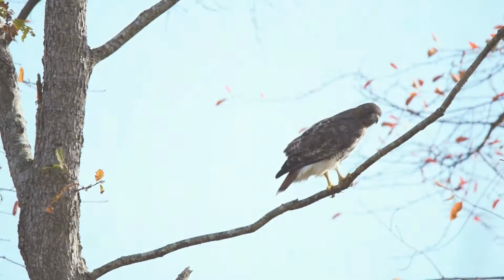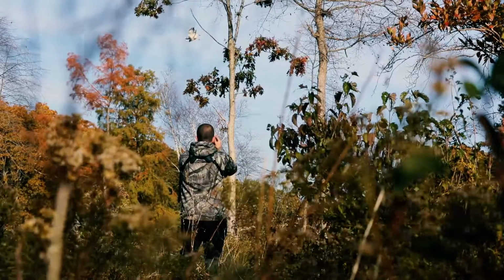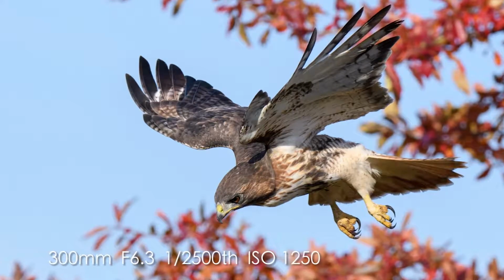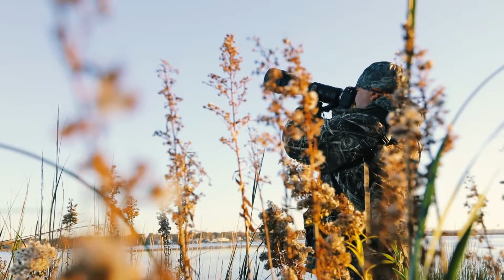Right now this hawk is actively hunting, so he has both talons on the branch so he can go at any second. You may think that you have to travel the world to find all these great birds. The truth of the matter is you can find so many of these birds in your own backyard.